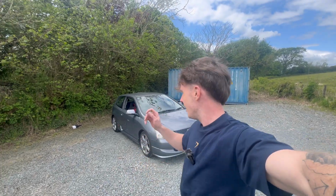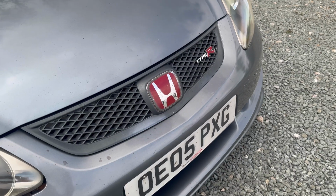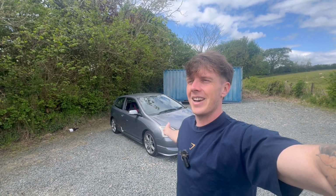So here it is. I can't quite believe I'm saying it, but my EP3 Type R. I've wanted one of these cars for absolutely ages. I've always loved them. I didn't really want to go for an FN2. I don't really like them, if I'm honest. This is the one I've always wanted to go for, and I wanted to get the right one. The right one for the page, the right one for the channel. And I think I have found the absolute jackpot, because this car is perfect.